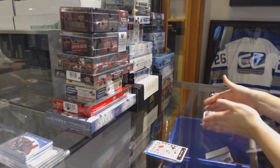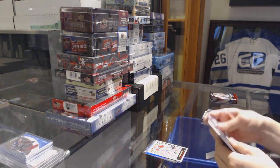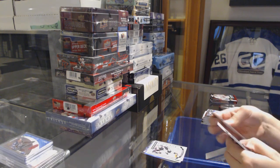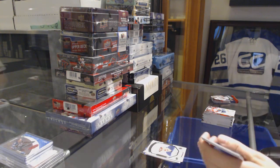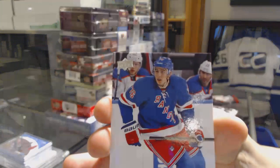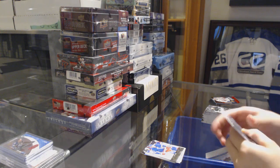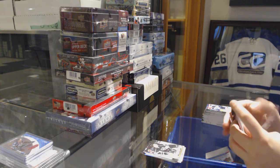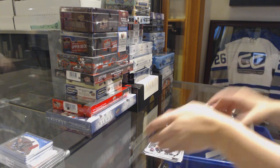OPG Retro Rookie of Mike Condon for the Montreal Canadiens. Marquee Rookie for the Pittsburgh Penguins, Sergei Plotnikov. Portraits for the Winnipeg Jets, Nick Petan. Young Guns for the New York Rangers, Brady Skjei. And Canvas of Milan Lucic for the Kings, with a Marquee Rookie for the Kings of Derek Forbort.